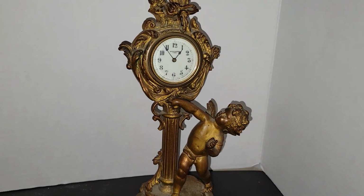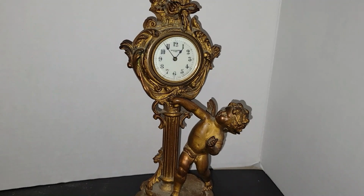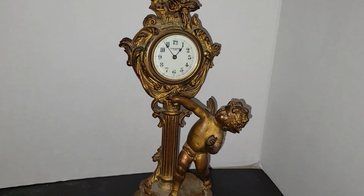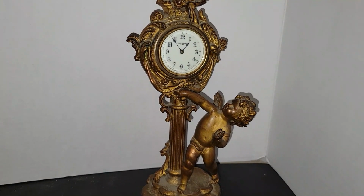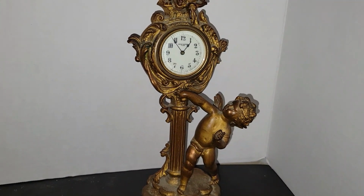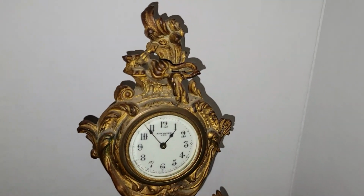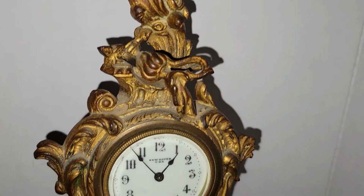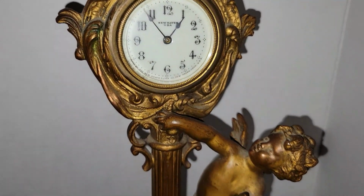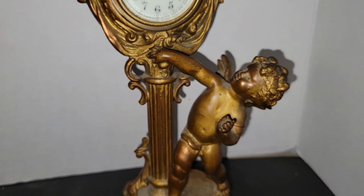So I might list this for about $150, maybe $200 with best offer. And it does work if you wind up the little knob. You can hear the ticking, but I don't think it keeps accurate time. But look at the intricate details on this piece. This is true early 1900s work. I mean, it is just absolutely fantastic.